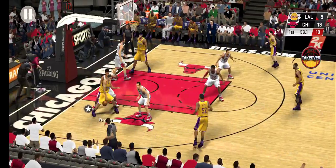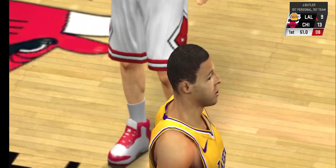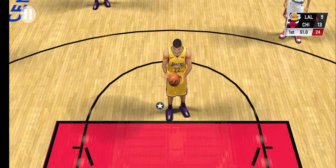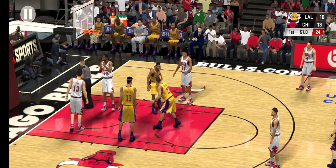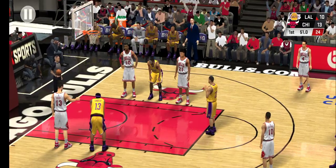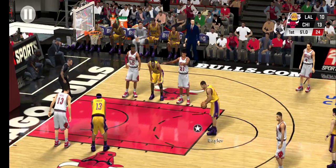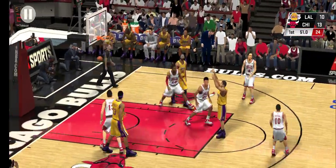Now Baylor. Defended by Butler. Floats one. And plenty of contact on the shot. So, 2 free throws coming up. The first free throw is good. And so he hits both.